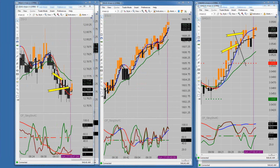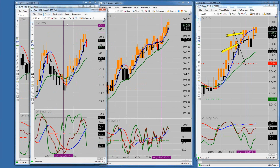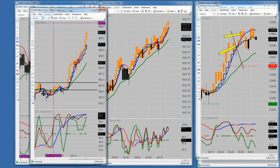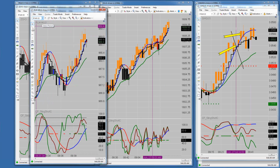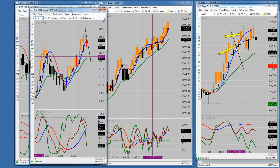All right, jumping back over here. This is the Russell. Not sure where zones are right now in the Russell. Wow, the ES looks all crunched up. Okay, we're coming off a zone on the Russell. All right, that's good. So we'll draw a trend line. Assuming this bar is going to close down, we have a trend line, and we have bullish divergence.